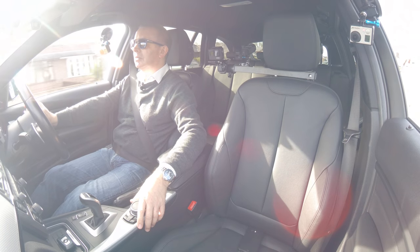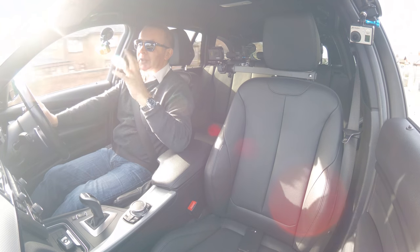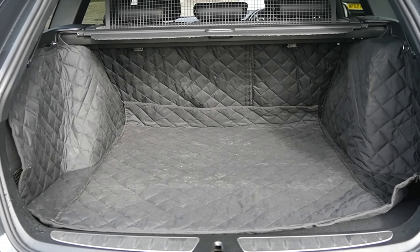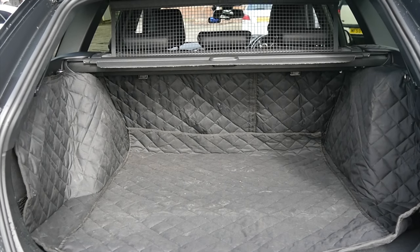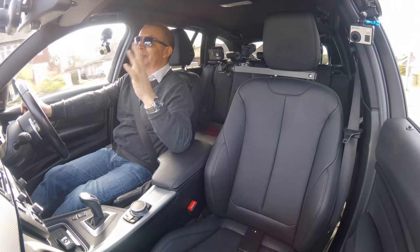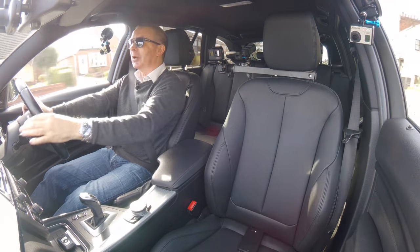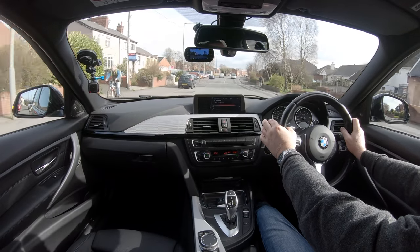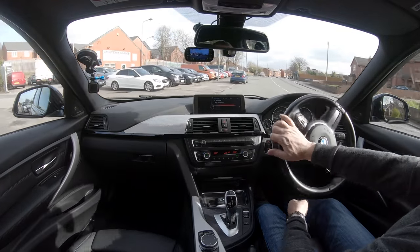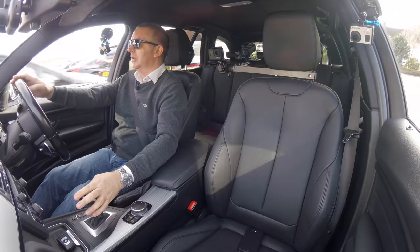I'm not sure whether he's leaving them in, but also in the back, there's a boot liner, and it's not just an ordinary boot liner, it's quilted. So I'm assuming it's for his dog, but it lines all the sides and the floor, and it's obviously quilted, so nice and warm for the dog. Here we are back at the garage.